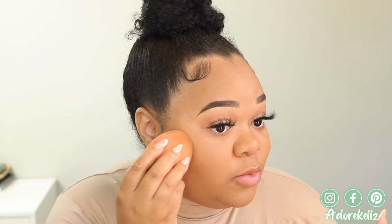So I feel like the foundation is looking really good. I'm just taking this wet beauty blender. I sprayed it with some Mario Badescu rose water spray. Really just patting this foundation in to make sure that it doesn't look too cakey. You guys, I feel like everything's looking really good so far.